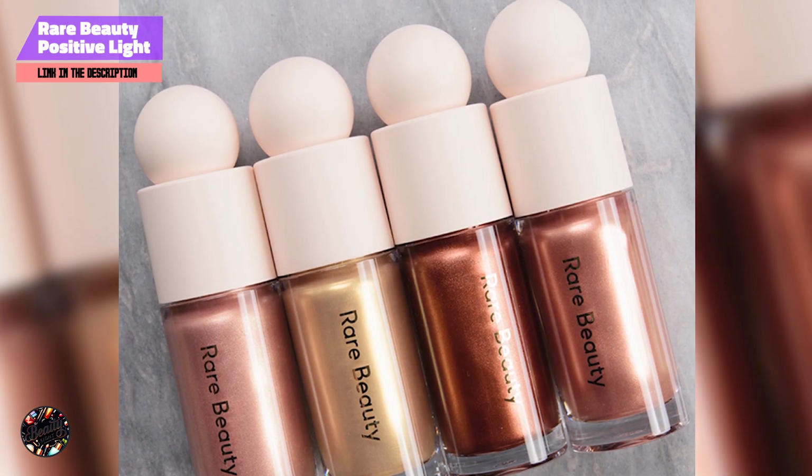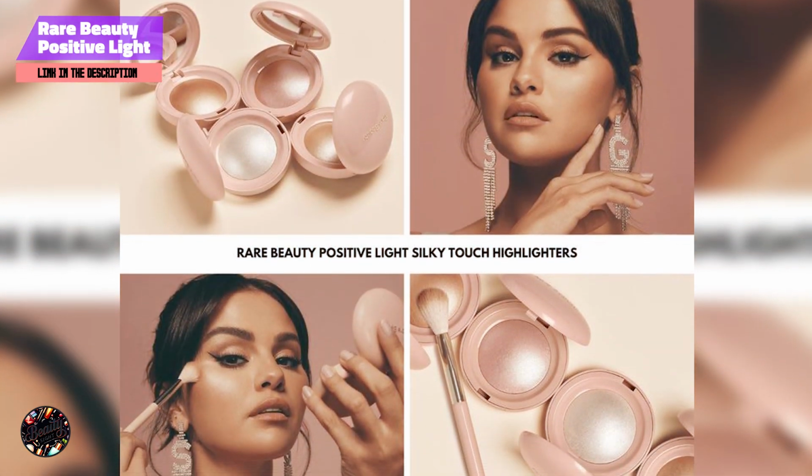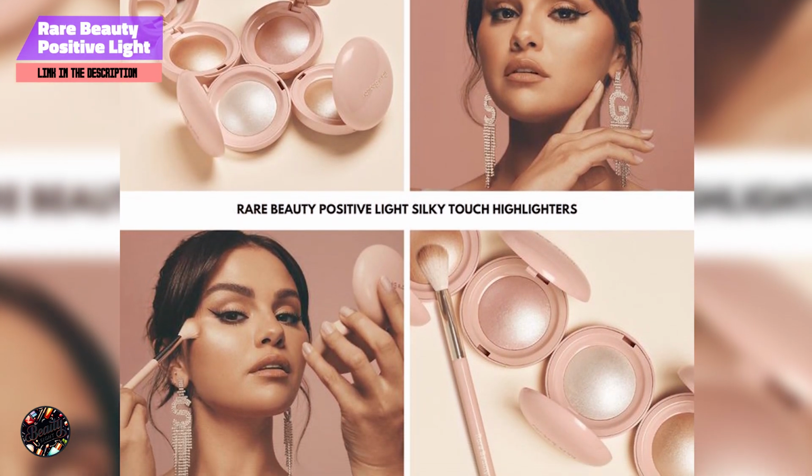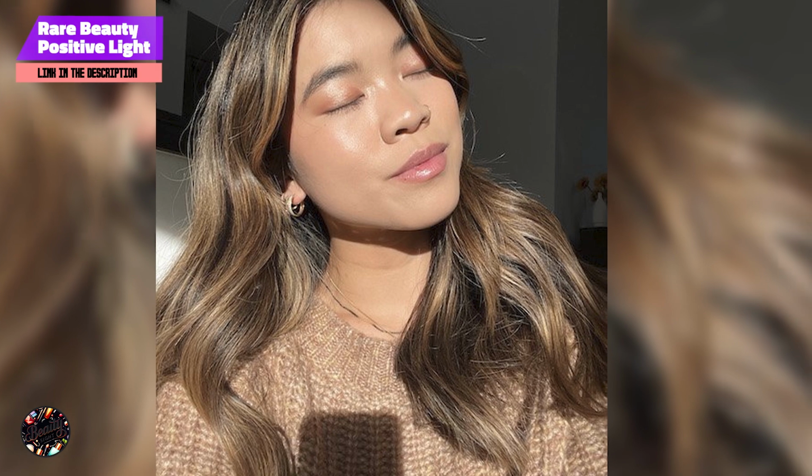Key features: available in multiple shades, this highlighter features an ultra-lightweight formula enriched with skin-loving ingredients like sunflower seed oil. Its liquid consistency blends like a dream, providing a dewy finish that looks natural and luminous.